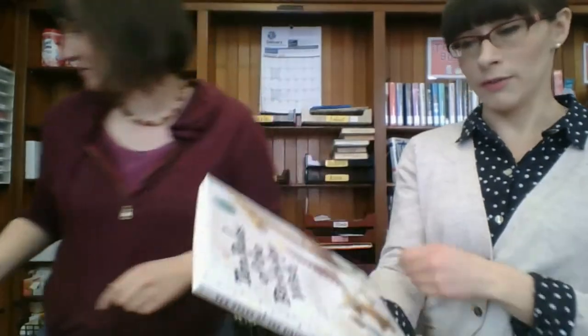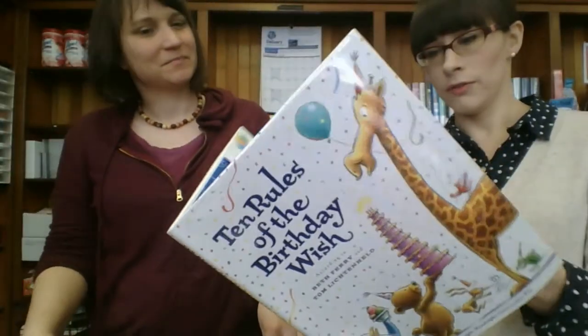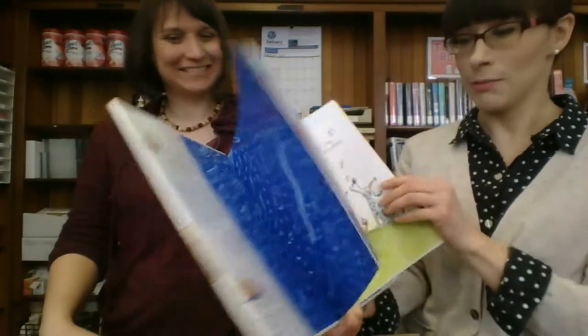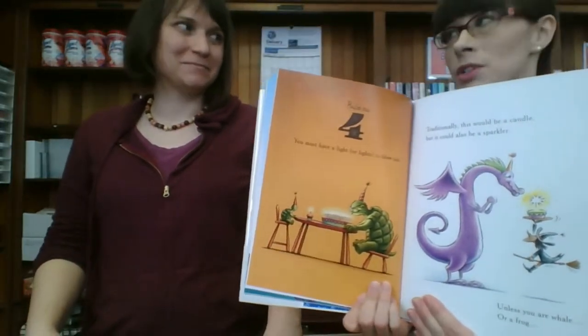10 Rules of the Birthday Wish. Follow each and every rule. Jeez, what is rule number 5? There must be singing. Oh, that's cute. I'm just like, what kind of rules could they possibly have? But yeah, they look like nice illustrations. And lots of the kids are animals. Really obsessed about birthdays, so animals and birthdays together. This will be a winner.